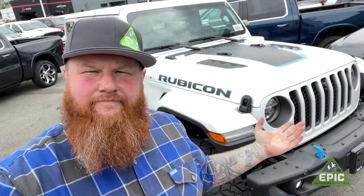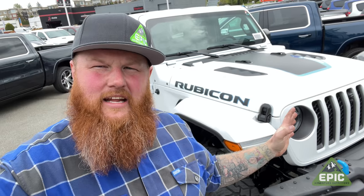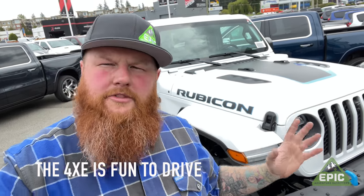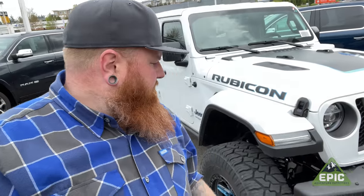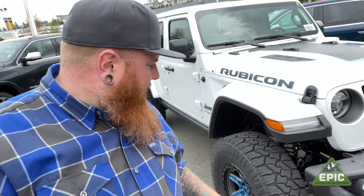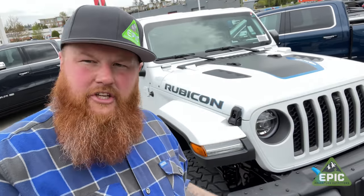So in closing, I've been driving this for a couple days now. It is fun. It's almost like playing a video game because you can basically control what it wants to run on. Electric, hybrid, e-save mode. It's kind of like a game, seeing how long you can get it to go. It rolls great with the suspension. There's like no resistance in the tires for the all-terrain we got on it. I think it's going to be a model that picks up and goes.